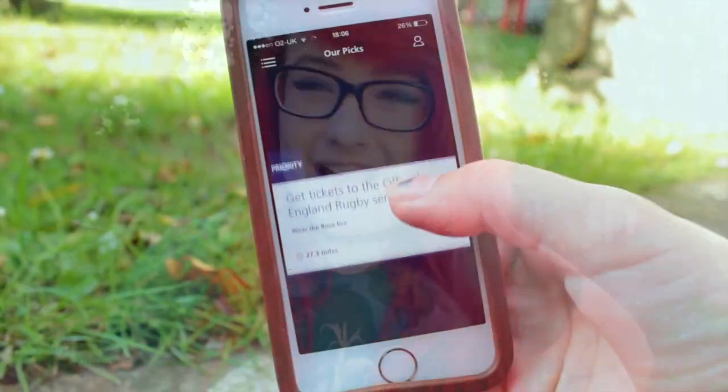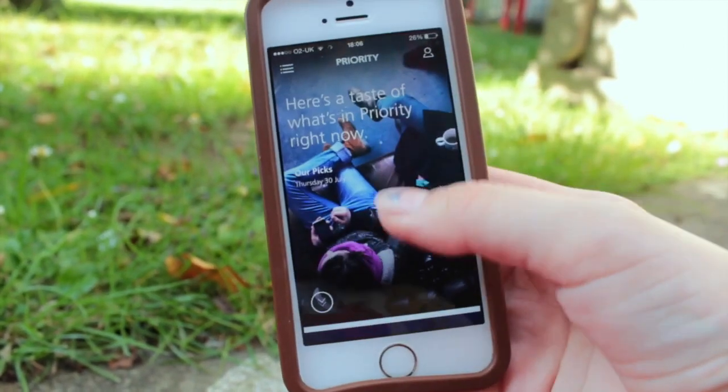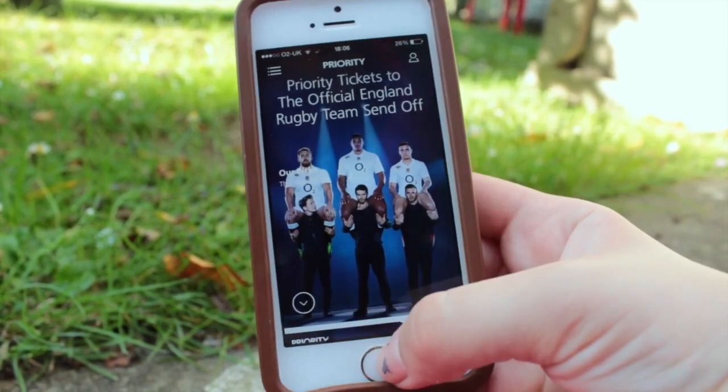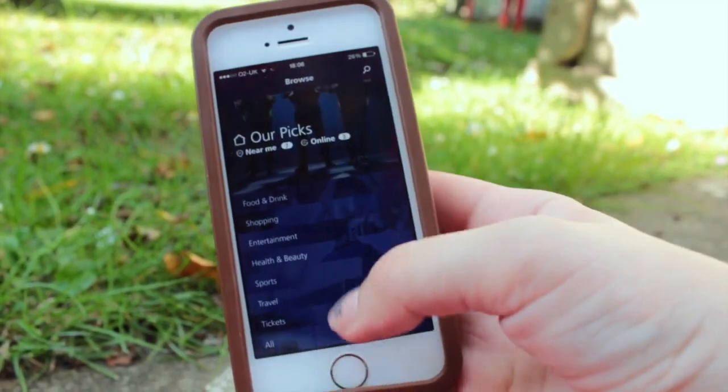O2 Priority is an app I have, don't use it that much. It's basically rewards for you if you're an O2 user. Check it out if you don't know it exists though. You can be missing out on things which are just free going on in your town because you didn't realise you had O2 Priority.